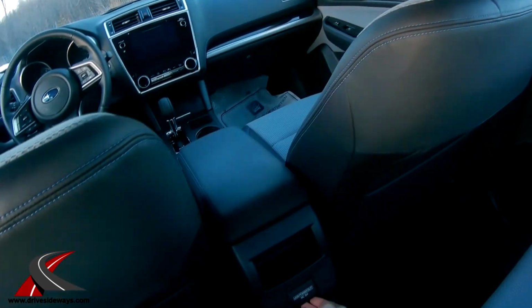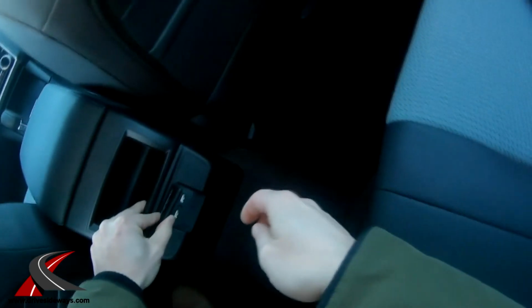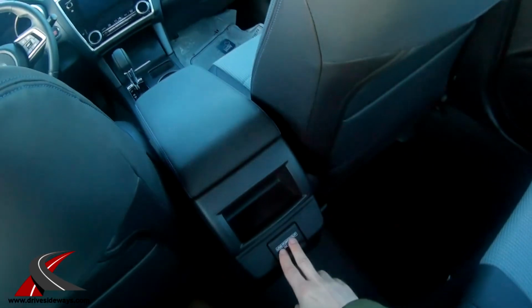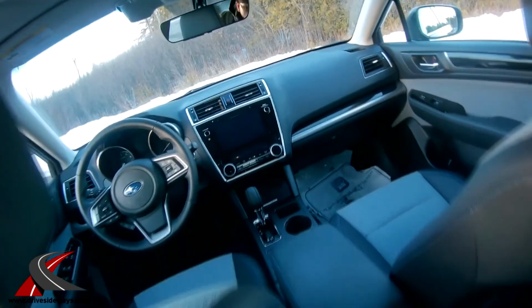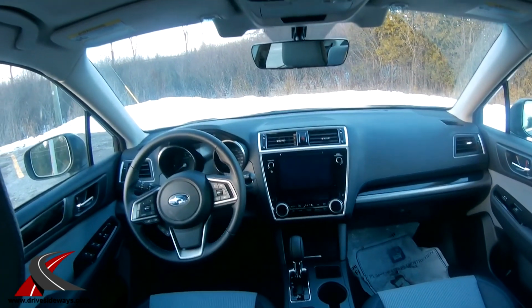Each side, you do have USB. It's kind of hard to show it here. 2 USB ports down here, and they're 5-volt, so they'll charge or power like an iPad. And up front here, there's some more USBs I'll show you.